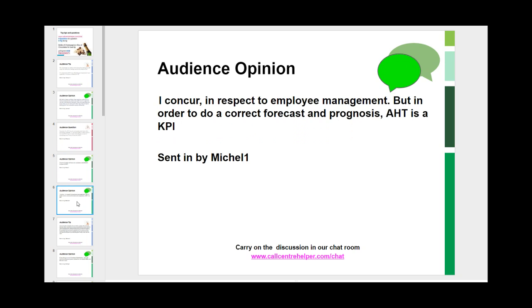And Michelle has said, I concur with the comment. This was about using AHT. We're not using it for employee management at the employee level, but in order to do a correct forecast and prognosis, average handling time is a KPI. You can't do an accurate forecast without knowing what your average handling time is. So I've never advocated that you should throw it away, but it's not necessarily appropriate. And Karen, I think your point of being careful how you use it within the organisation, and what messages you send out, is quite apt.